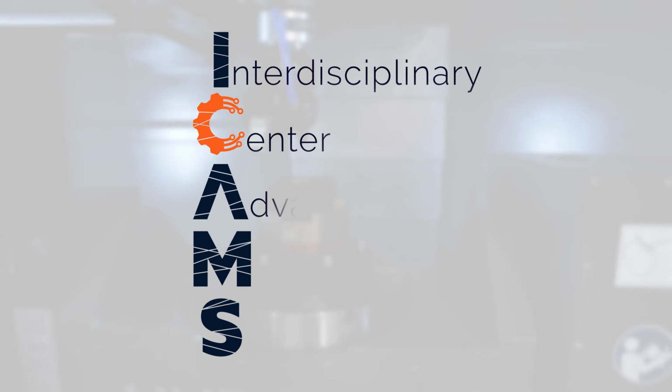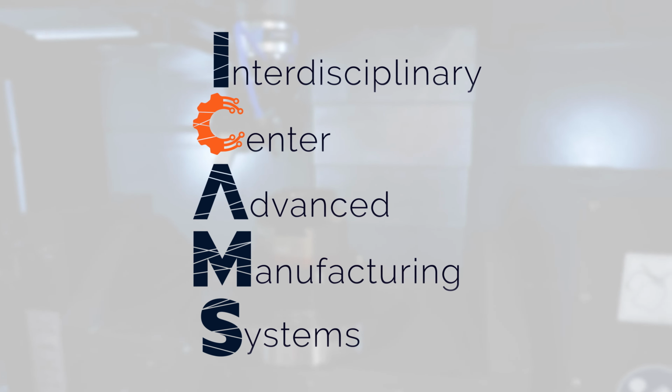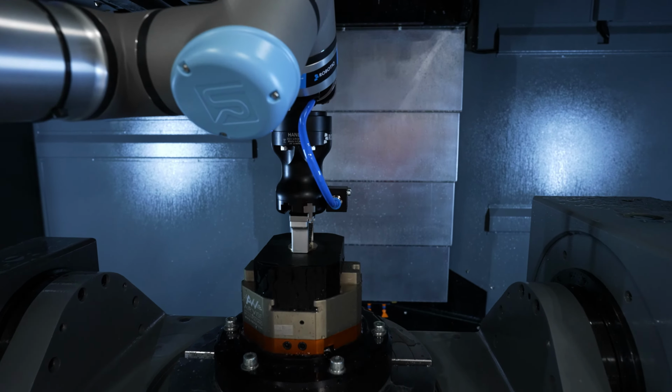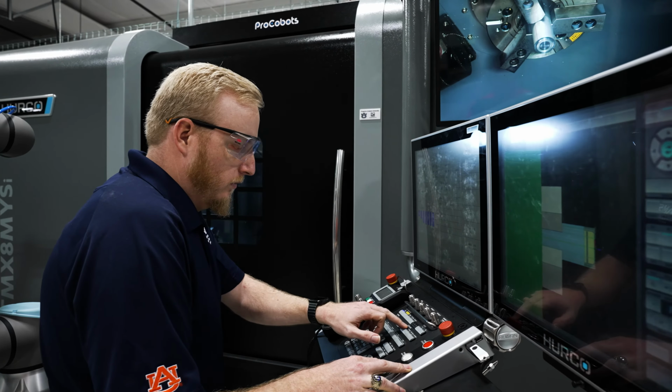ICAMS stands for the Interdisciplinary Center for Advanced Manufacturing Systems. We decided to develop a demonstration facility for helping small and medium manufacturers understand the technologies, become aware of them, and why it's important for them to adopt these technologies to improve their competitiveness.